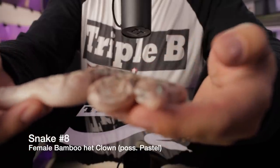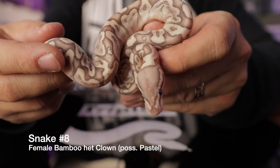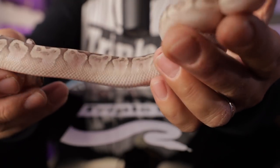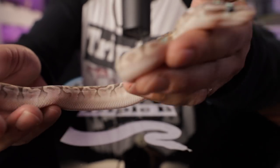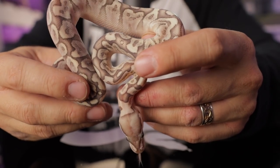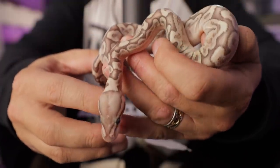Snake number eight, and another female bamboo. I think this one is pastel. Mainly the blushing on the back of the head is what I'm looking at. It's very blushed out. There are more alien heads per capita than some of the other snakes, and the alien heads just look different. But again, I'm gonna have to get some second and third opinions before I make my final call. Likely what I'll do is just let them go as bamboo, and maybe we'll get pastel or Enchi out of the deal. But the one that is pastel Enchi bamboo, I know is pastel Enchi bamboo, and she's staying here. So, but there you go, snake number eight, beautiful.